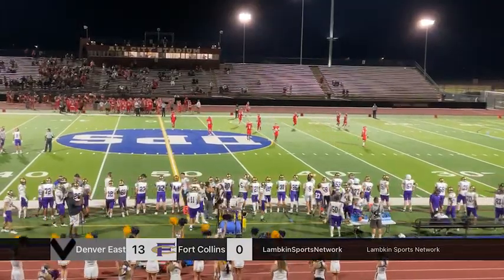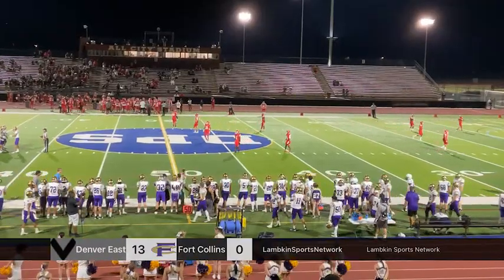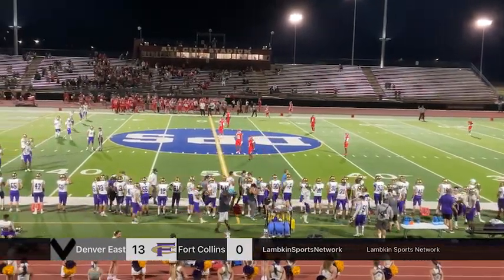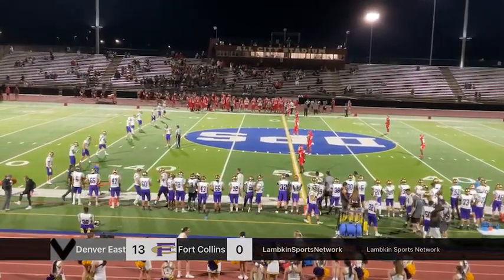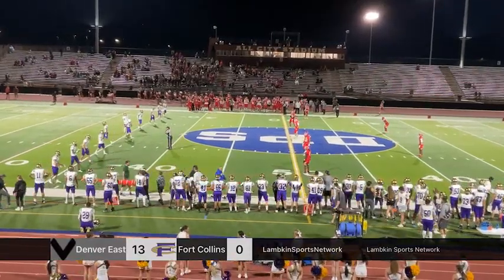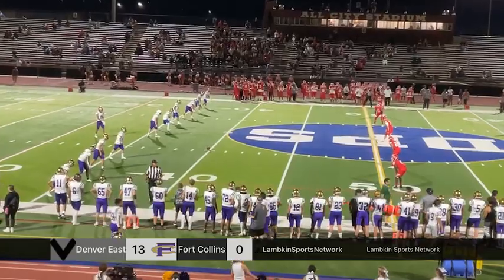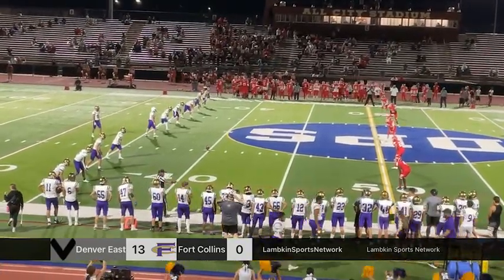Lambkin's kicking off. The kicker here, I think his name is Lopez. I think the MaxPreps is wrong here with who they got listed as number 8, but he potentially has a big leg. See what happens here.